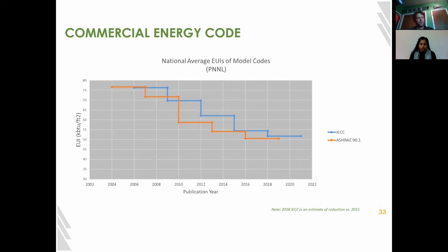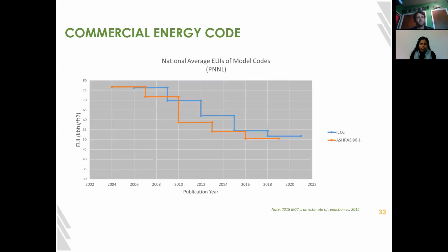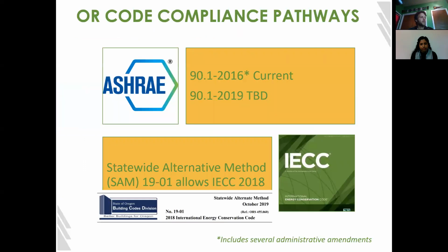So the quicker that the state can adopt ASHRAE, we get about 2 years of additional buildings that are rolled in under the more efficient code and get to lock in that efficiency with the code. That provides the background for how we got to where we are with ASHRAE 90.1 as the state code, but also having the IECC as the alternate for multifamily. So with the 2019 code updates, we're at the 90.1 2016 currently.